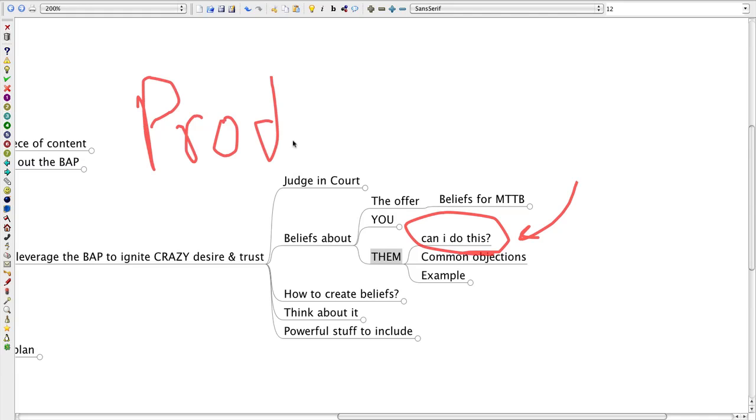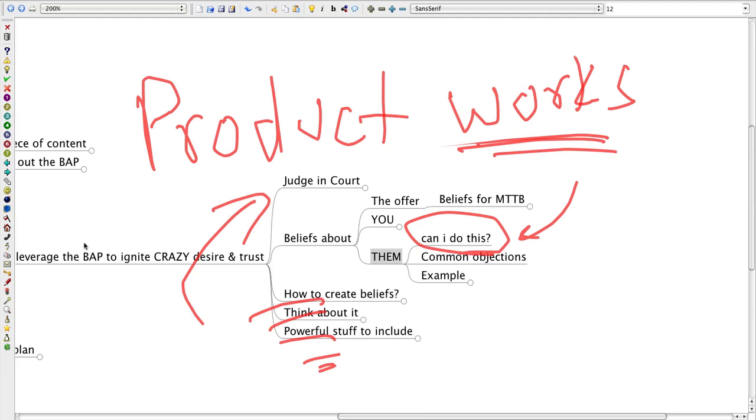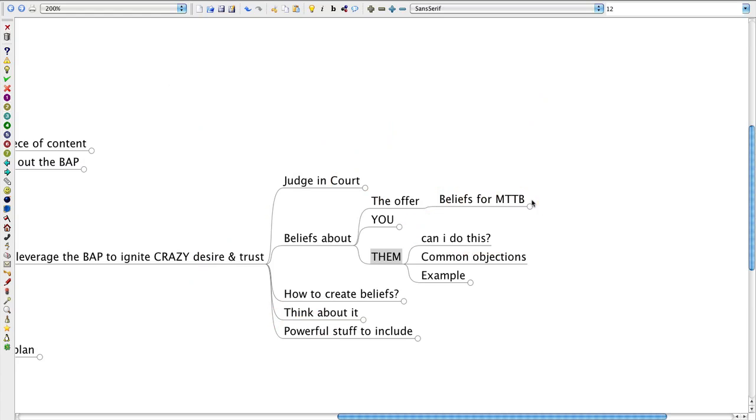Okay, you can go to the nth degree and prove and have a billion testimonials and all these different things to convince somebody that your product works. But what you need to really persuade people on is that the product is going to work for them. Okay, for them. All right, so that's the key right there. So you do this by also overcoming common objections that your prospect might have.